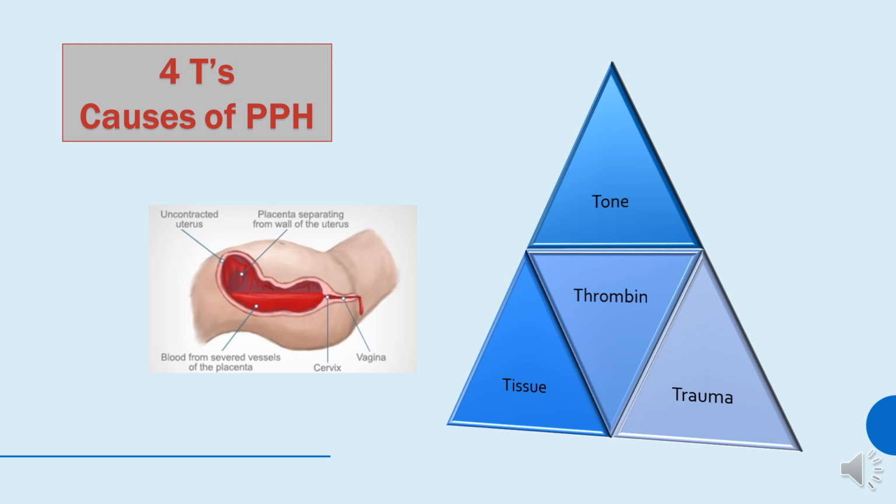So when we think about postpartum hemorrhage, we have to think about what kind of things can cause a postpartum hemorrhage. And so the 4 T's is one way to help to remember these. Of these 4 T's, tone is the most common. So tone refers to uterine atony, or an uncontracted uterus. So there's no tone. And so this can occur for a variety of reasons.